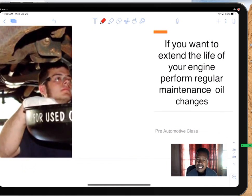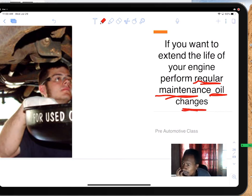If you want to extend the life of your engine, perform regular maintenance. That is so crucial, right? How do you know how to do the regular maintenance? What maintenance to do, Mr. Davis? Well, if it's new, it's in your repair manual, right?